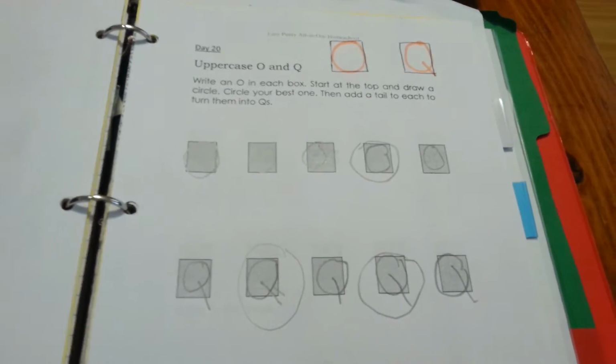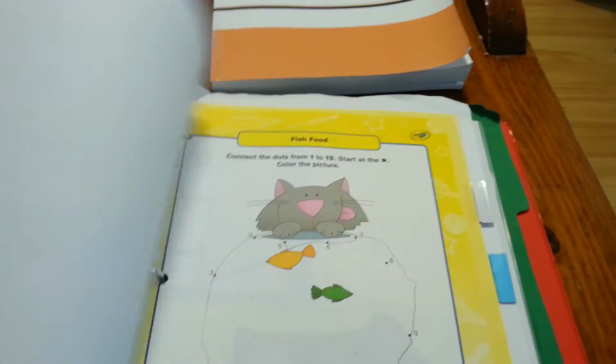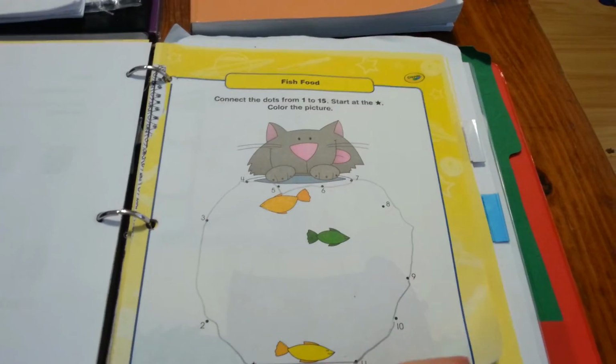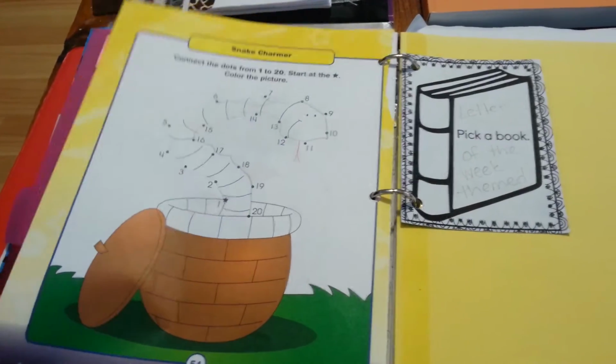So he did 2 pages of the letters. He did not do this page. We didn't get to it, so I will move this one to today, which is the second day that he's doing. And then I just give him a few fun pages to do, because on the first day he has a fun page. So he did both of those.